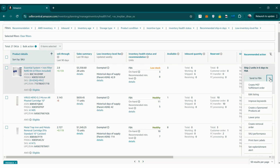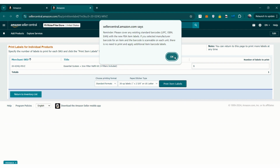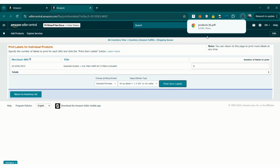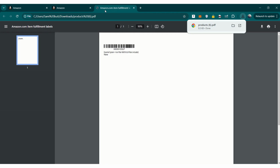Next, you'll need to label your products correctly. Each item should have a barcode, known as an FNSKU, Fulfillment Network Stock Keeping Unit, that's unique to your product. If you're selling a multi-pack or a bundle, make sure each unit within that package also has its FNSKU. The label should be placed in a clear, visible spot on the outside of the packaging.